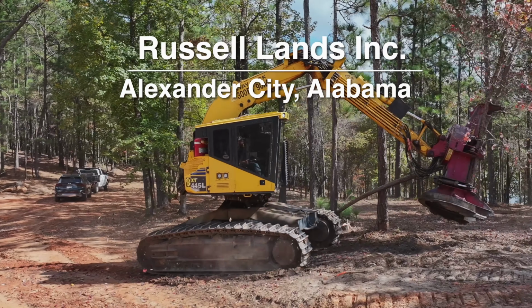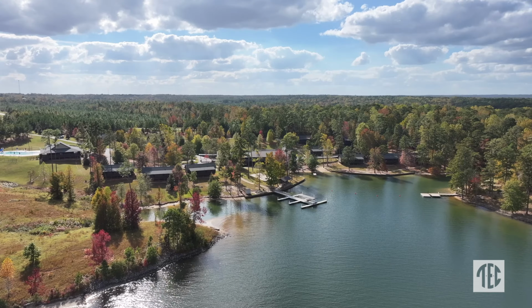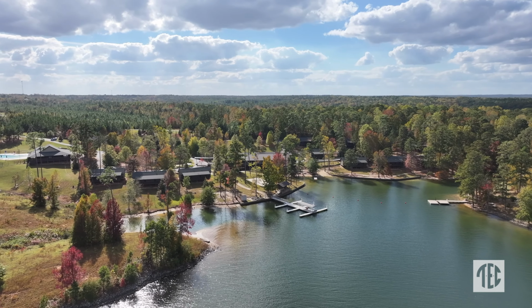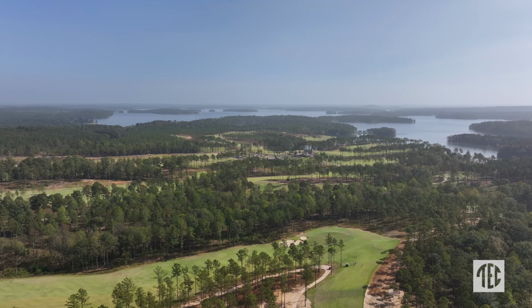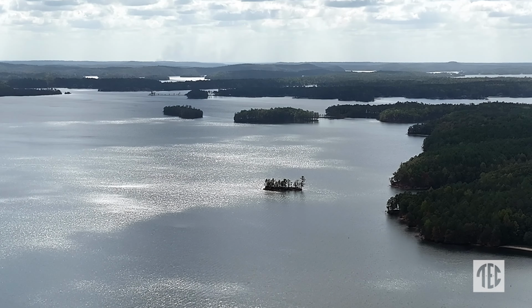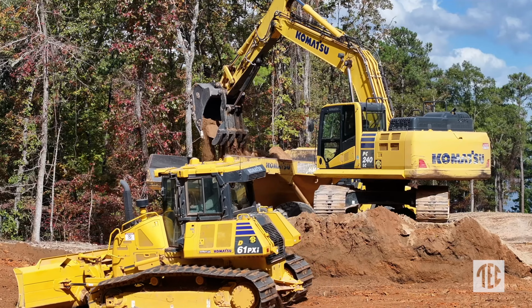We are on phase three of Wicker Point, and it is all inside the Heritage, which is a new development by Russell Lands. This new development is in the middle of Lake Martin in Alexander City, Alabama. It's a beautiful man-made lake. I think it's the largest man-made lake in Alabama. We are a turnkey operation. From start to finish, we do everything. From trees to asphalt, clearing, grubbing, all of our storm drain, we do the whole nine yards.